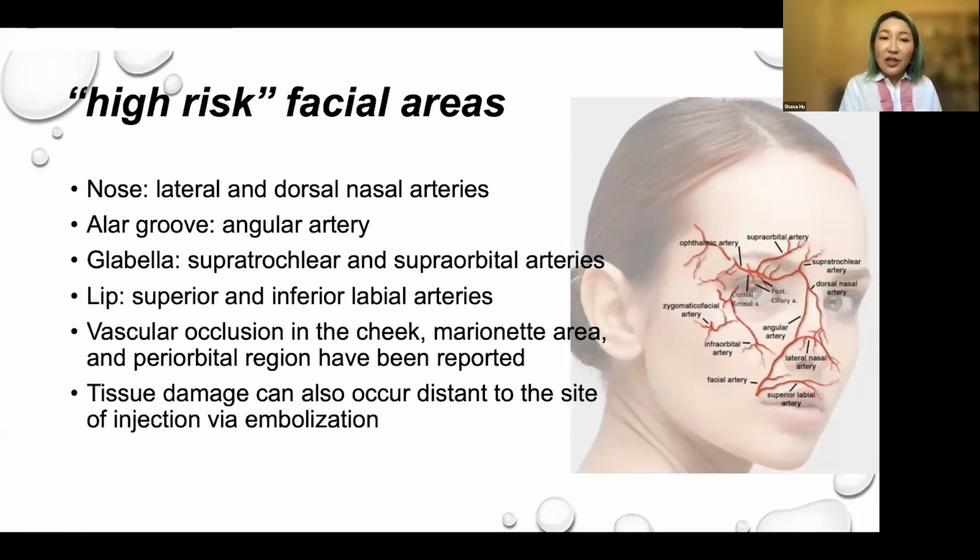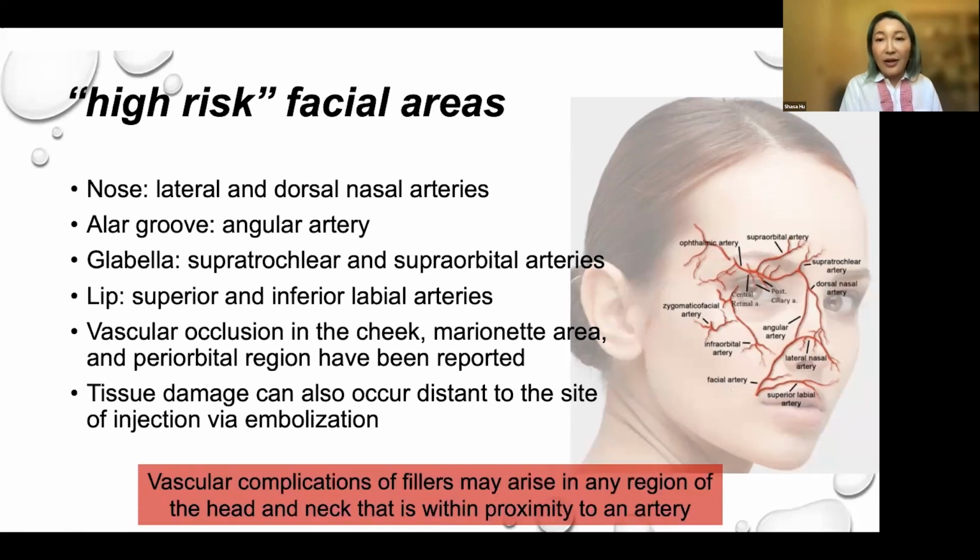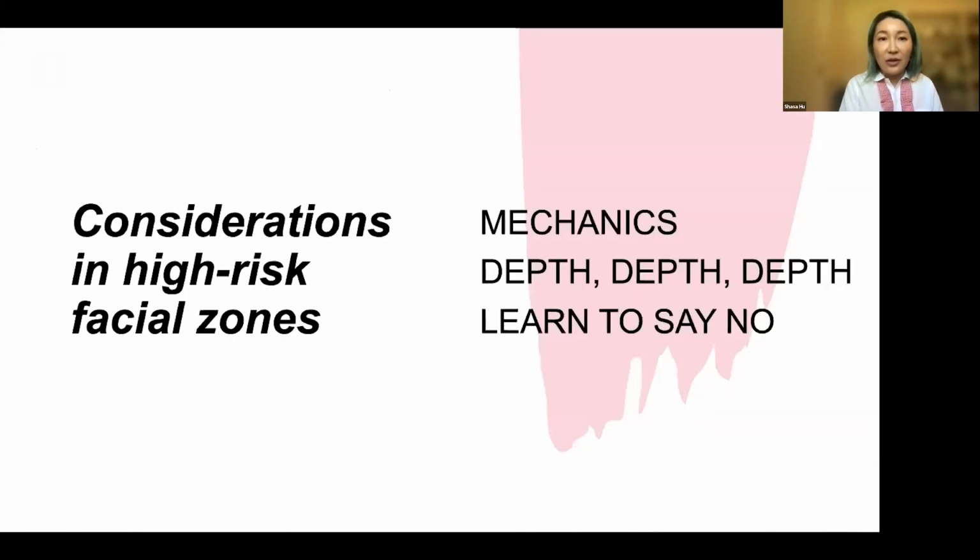But bottom line, tissue damage can occur anytime you're injecting the head and neck area near a named vessel. So again, while we don't have a lot of time to talk about how complication and injection safety, I do want to mention some of the key pearls that may help you to minimize complication.